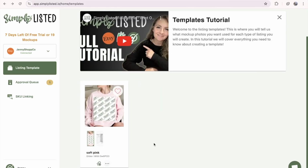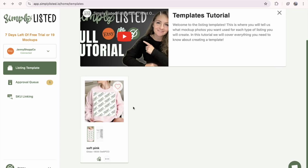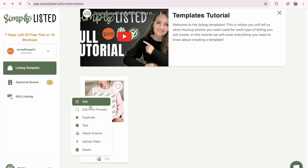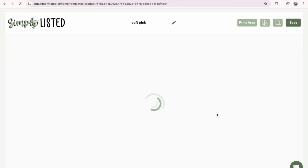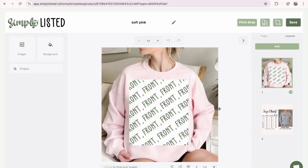Okay, so as you can see, I already have a template done when I was testing it out. So this is soft pink. I personally like to do one color variation per listing, so that's what I did here. I have my soft pink Gildan 18000 mock-up, and this is where the design will be. And then I also have my size chart that will go in with my listing as well. So I have that saved.